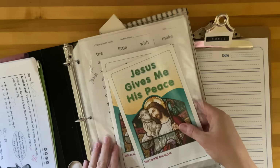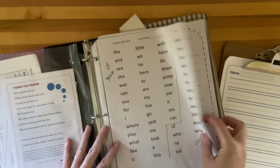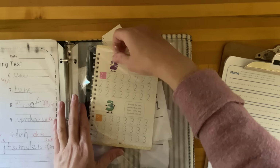I have this little binder I've put together for my middle son to be more of a study binder where he can go through his spelling words and we can work on his reading and sight words and things that we need to review. I put this handy little thing in here.